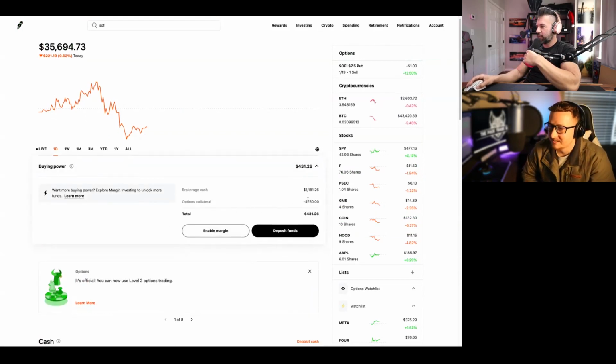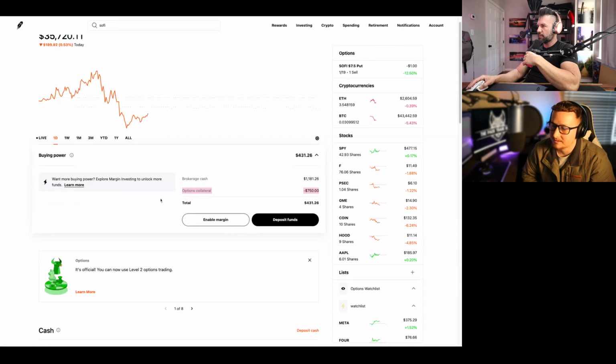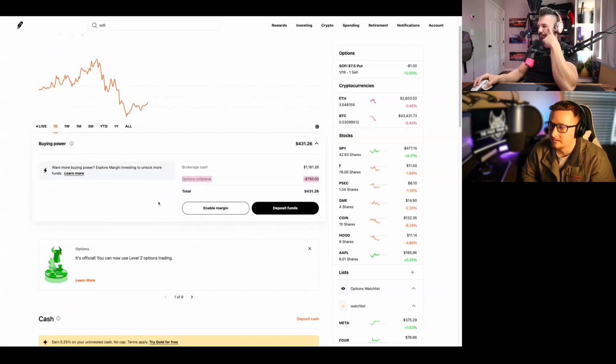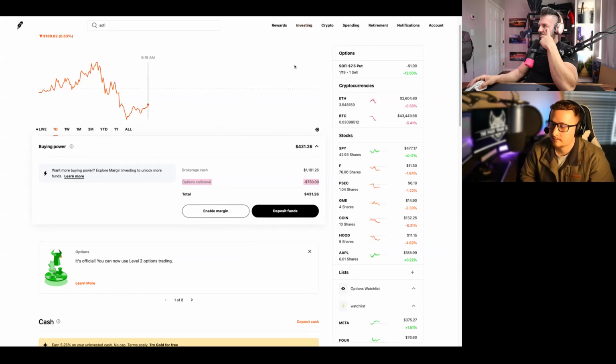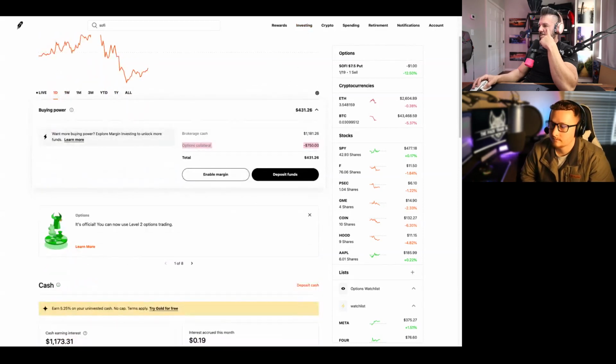Okay, but how am I going to spend it all? You see right there, it says options collateral. We should have probably taken a screenshot of your buying power so we could see that. But the only other way to see that is in the trade history. You'll see the options credit plus 8. Gotcha. Okay, interesting.